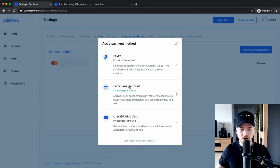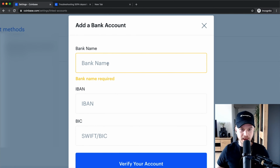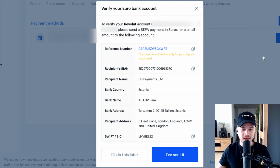And now we're going to click on Euro bank account. Now, this is because I live in Europe, but if you live in the United States, it's probably going to say US bank account, or in Great Britain, it's going to say British bank account. So click there. And then here you want to type in the name of your bank, your IBAN number, and also your BIC code, and then click on verify your account. And once you've done that, you're going to see the bank details that you're going to need to send a small amount of money to in order for them to verify your bank account. And what's very important here is to, first of all, use the correct information.